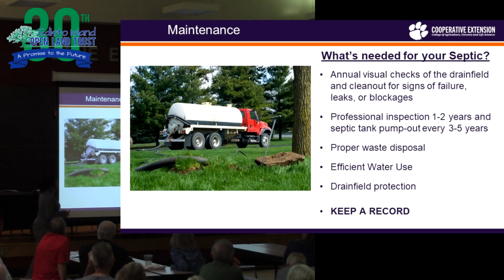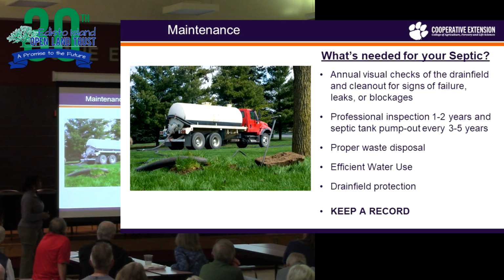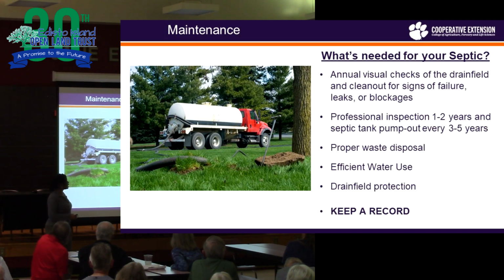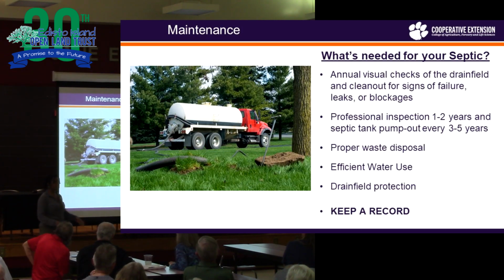Another thing, when you're getting your septic system maintained, these are some of the key things that you can do as a septic owner. First thing is the visual inspection. For visual inspection, you gotta know where it's located. I'm gonna keep saying that all the time. Location is key. So knowing where it's located, you can put signage and things like that. Knowing where it's located, you can see signs of failure. And I can show a slide later on that can give you some indications of signs of failure. And then smell test, all that type of stuff. Then getting it professionally inspected every 1 to 2 years, and then a pump out every 3 to 5 years.